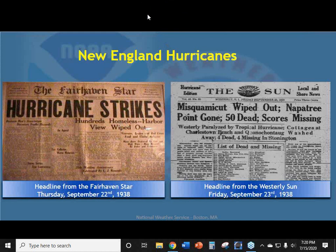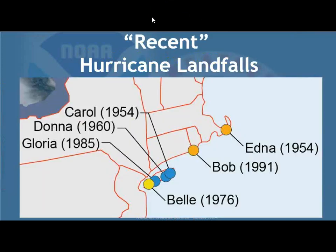And as you'll see, we are long overdue for another hurricane. Maybe not to the level of 1938, but maybe. But even just a Category 1 hurricane could cause quite a bit of damage. So talking of some of our, let's say, our recent, and I put that in quotes, hurricane landfalls, certainly Bob in 1991. Many of you probably remember that one. Going back a little more, Gloria in 1985 was another one. Actually crossed into Long Island. And then we also have Belle, and going back a little further, Donna, which caused quite a bit of damage. And then Carol and Edna in 1954 were both pretty significant hurricanes for southern New England. And again, some of you may remember that.